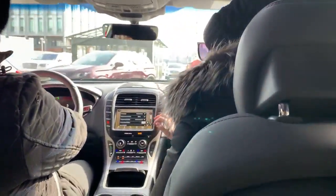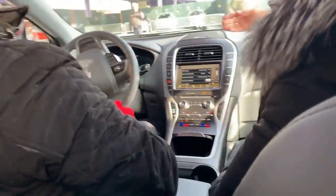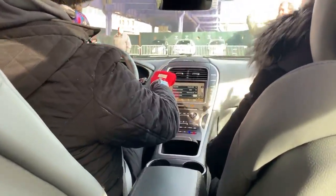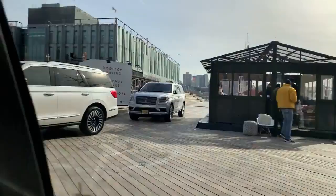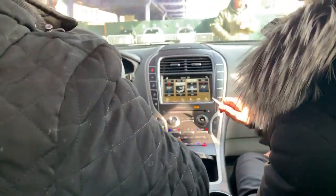No, I'm going to ask Gary. Gary. And I can put it in park, right? Yes. We need Gary. Come on, Gary. Hey Gary, where's the heated steering wheel button on this car? Go into climate. I was in climate. I didn't see it. Should be in there somewhere.